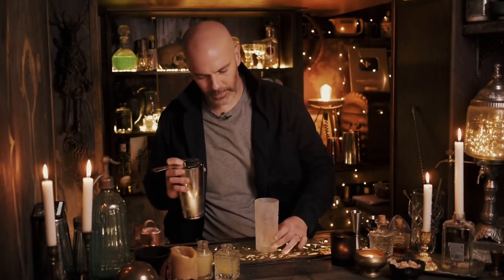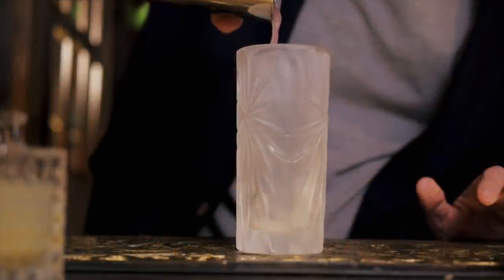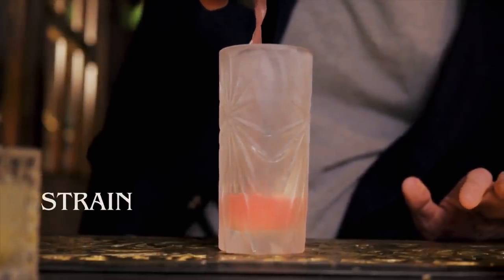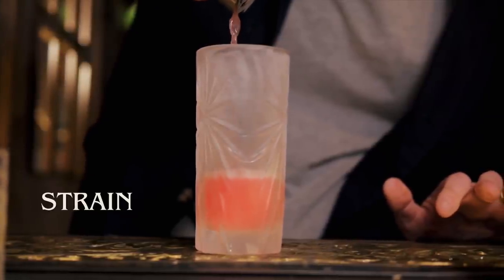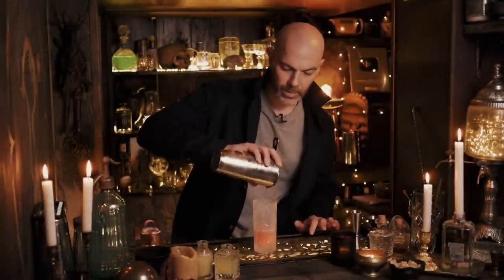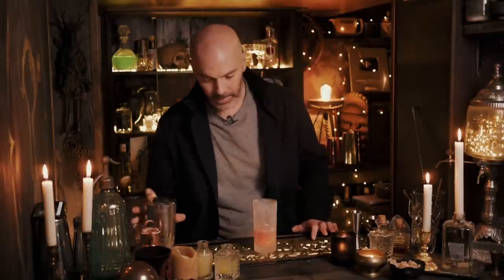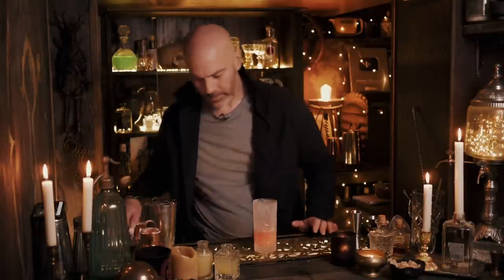Strain that into a frozen highball. So remember, it's got fresh raspberries in there, so if you wanted, you could fine strain those off. It's entirely your preference. I'm gonna leave them in. I've got a double spring on my Hawthorne strainer, so it's gonna keep most of it out. There's a beautiful pink color. Hopefully you can see that on the camera.